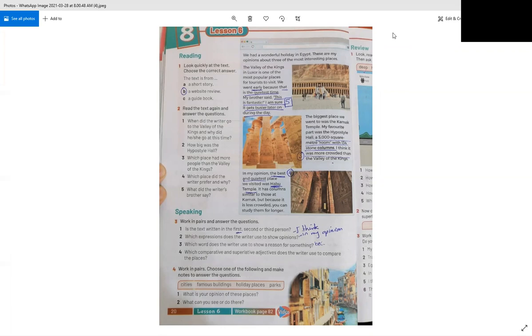Number 5, what did the writer's brother say? Here is the answer. He said that this is fantastic and it gets busier later on during the day.